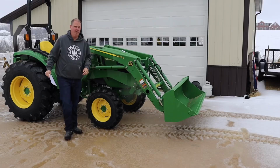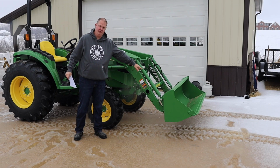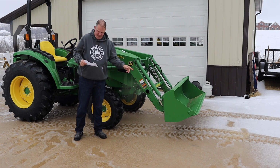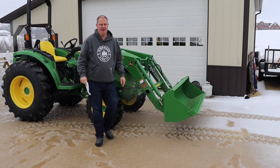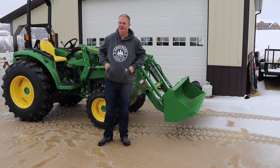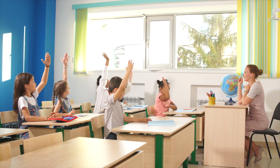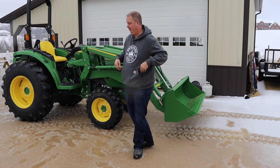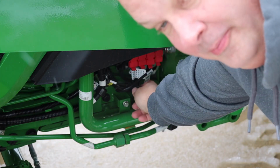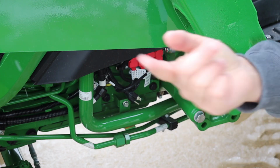The most expensive upgrade I have on this tractor is this loader. If you go to Deere.com, this 400E loader is valued at $7,063 add-on. You might think, well, who the hell would ever buy a tractor without a loader? I did once, and it was a huge mistake. So I knew I didn't want to make that mistake again. See this plug right here? That is an engine coolant heater kit, 190 bucks.